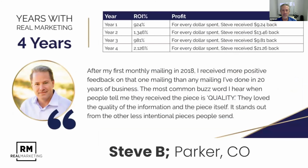We don't need to go through this. This is a good one though. This is somebody four years with Real Marketing. As you can see, his return on investment, year one, 924% for every dollar spent. Steve received $9.24 back, right? Because if you start out with the minimum number of homes for the automated market report, which is 300 homes, you're going to spend right around $477 a month. So at $477 a month, you're looking at an annual investment of $5,700. All you guys need is one listing in your first year, and you've just tripled your investment, right? Just off of one listing.